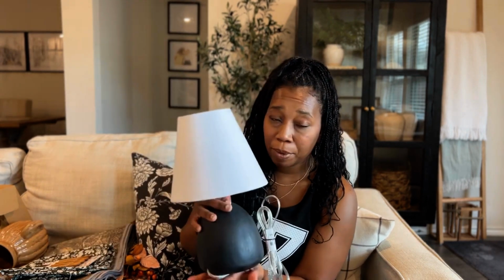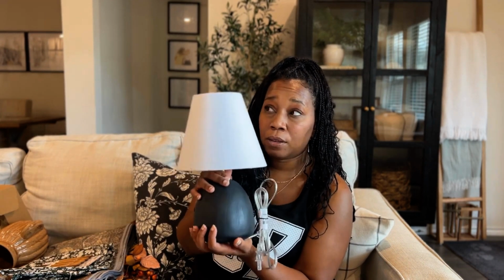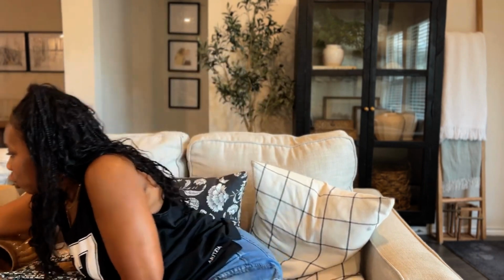I love to have a lamp in my kitchen. It really comes in handy. We really use that lamp at night. We just love to have it on over there. So I picked that up. And then the last two things.